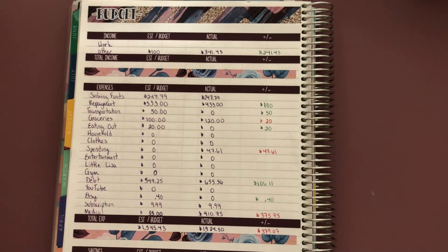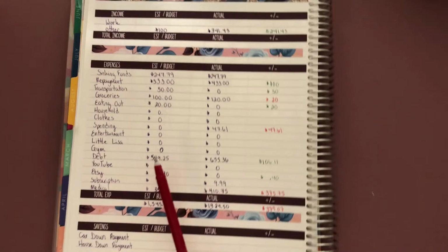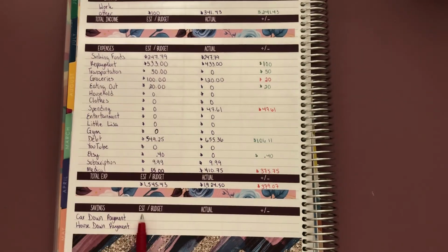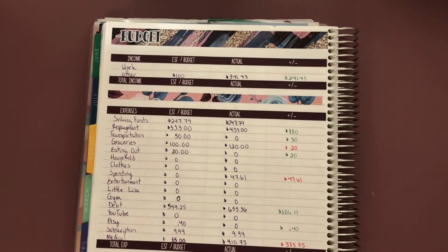But don't forget, I also have money going towards these categories, these savings down here. Sorry, I know you couldn't see. And so I just moved some money around from here into the categories as needed. All right, so now let's move on to my sinking funds.